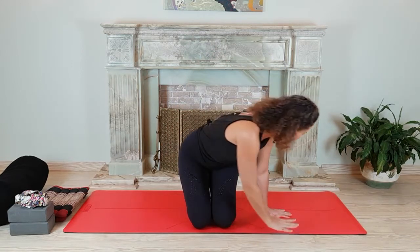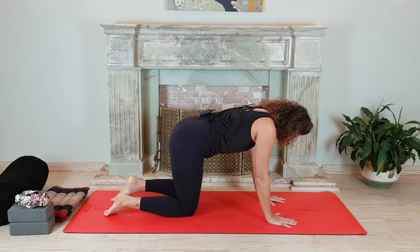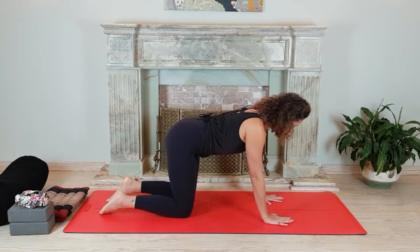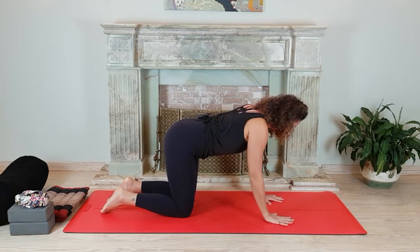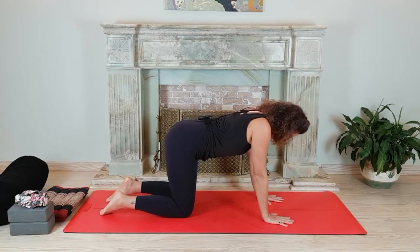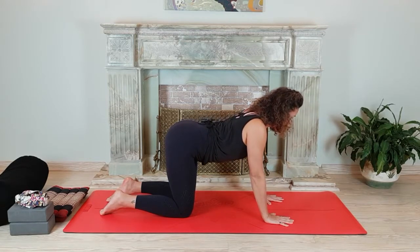We start the practice with the cat and cow pose, Marjaryasana, in tabletop position. This is going to give some relaxation to our pelvic area, stretching of the pelvic muscles, and also relax the lower back. It's a gentle stimulator for the HPA axis, cortisol axis in our body, which will help our stress management.